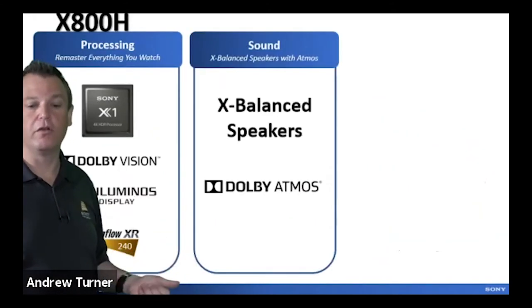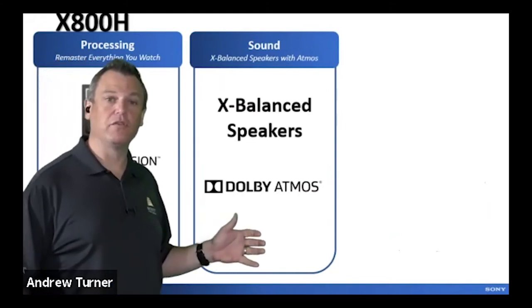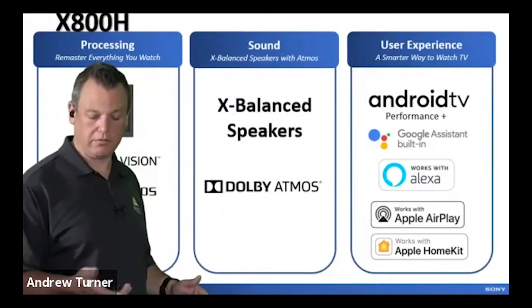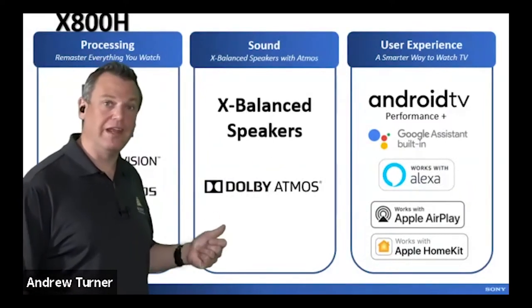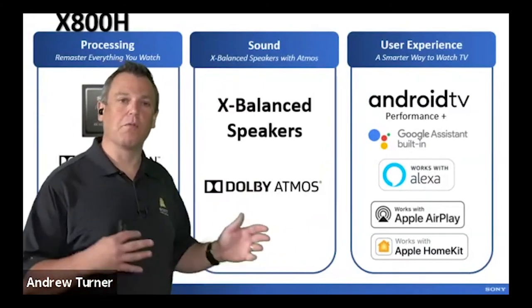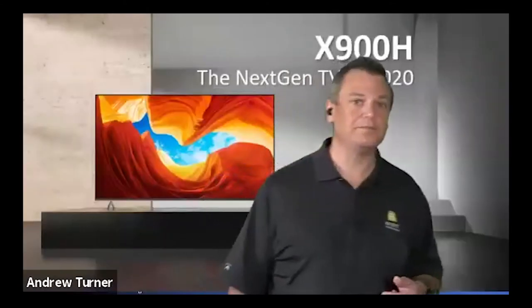And it also has our Pro Mode. It has your X1 HDR, our X-Balance speakers with Dolby Atmos audio support, and integration with third-party systems as well. Oh, man, my batteries must need to go. It does support not only full Android TV, but we also support Apple AirPlay and Amazon Alexa integration. So you've got really great control with those third-party systems as well.